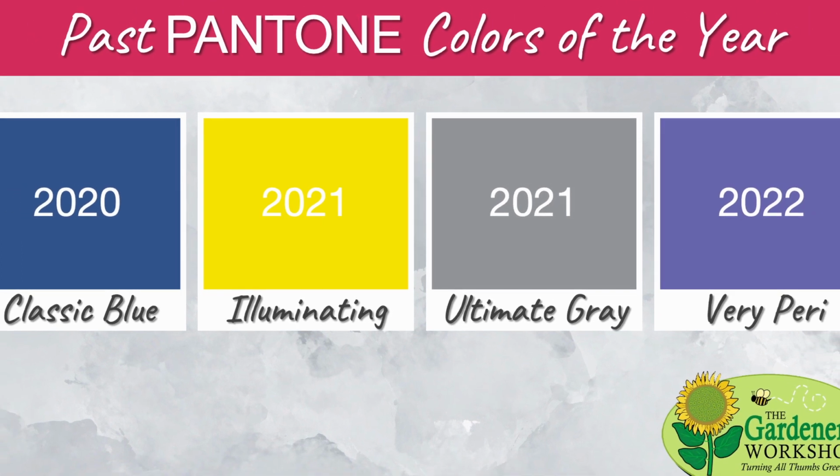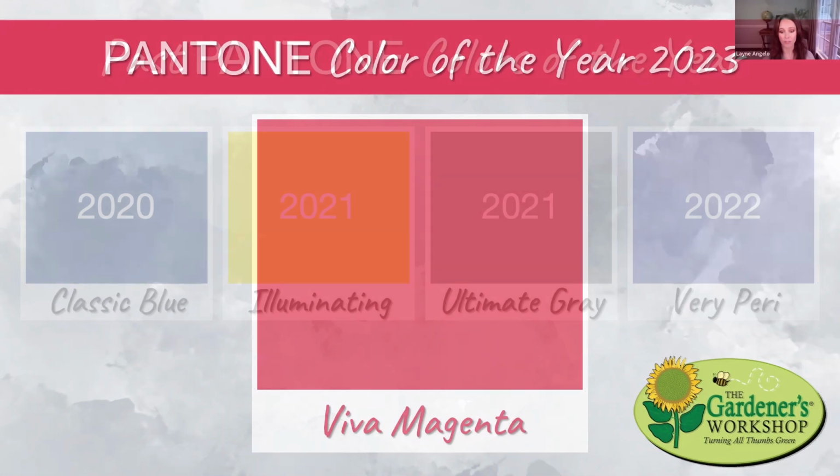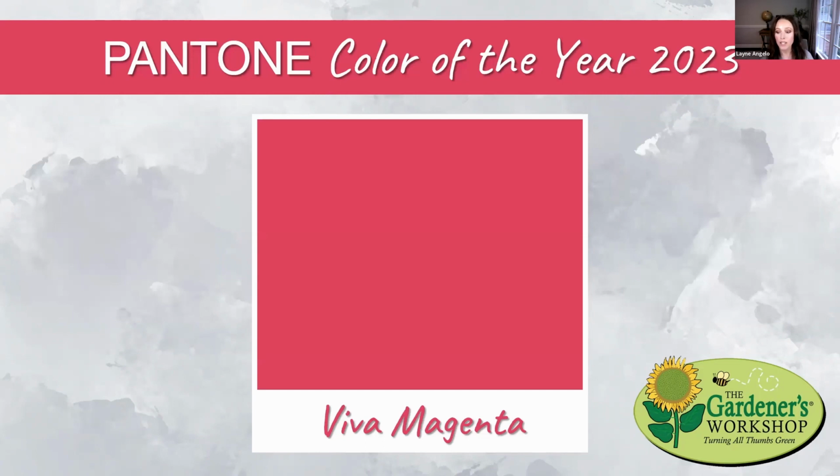Okay, so now let's move on to the 2023 color of the year, and that is called Viva Magenta.